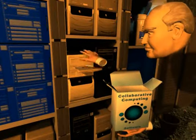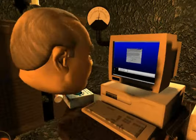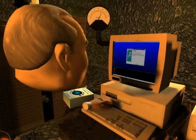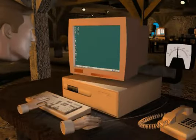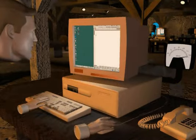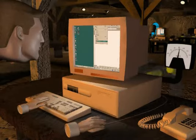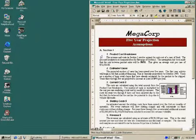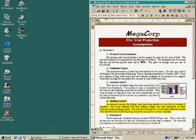This next-generation application is for collaborative computing. It allows employees in different locations to work on the same documents at the same time. One user initiates the collaborative computing session, and other users link in. When an application like a word processor is launched, everyone in the session can see it. When a file is opened, everyone can interact with it as if it were on his or her own machine.